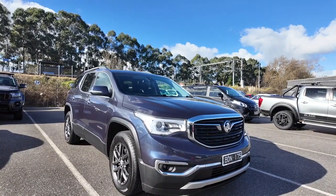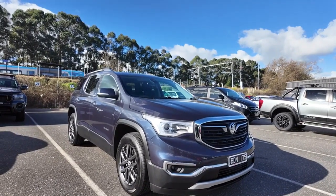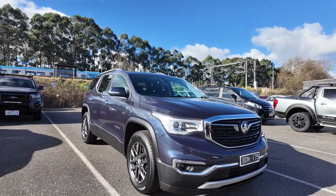Now this car is a personal favourite, a little soft spot of mine, and I just adore these for so many reasons. I'm going to make sure to give you a really good walk around of the outside as well as the inside, and hopefully by the end of it you'll know a little bit more about this car as well as a little bit more about us here at Berwick Mitsubishi as a whole.